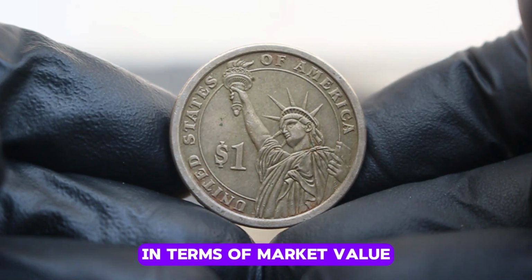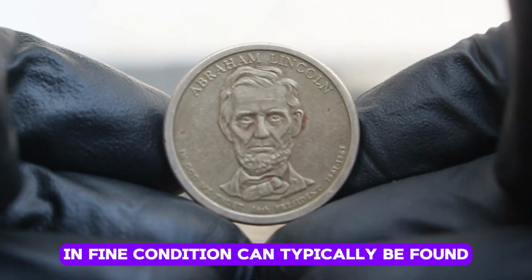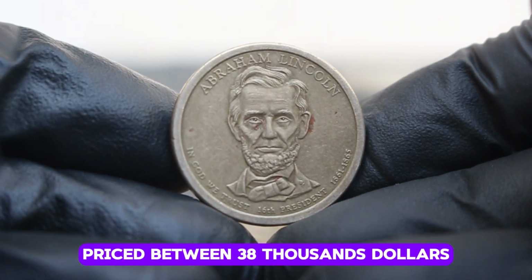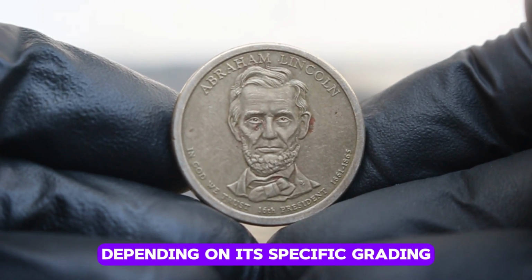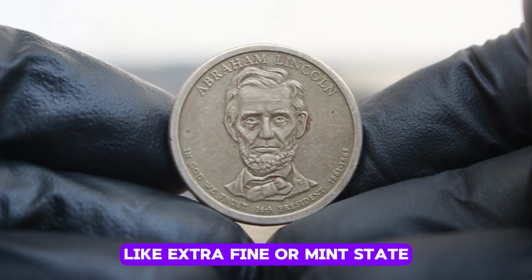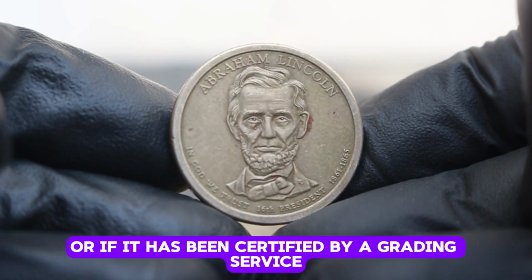In terms of market value, the 2010 Abraham Lincoln presidential dollar coin, in fine condition, can typically be found priced around $38,000 depending on its specific grading. The value increases if the coin is in better condition like extra fine or mint state, or if it has been certified by a grading service.